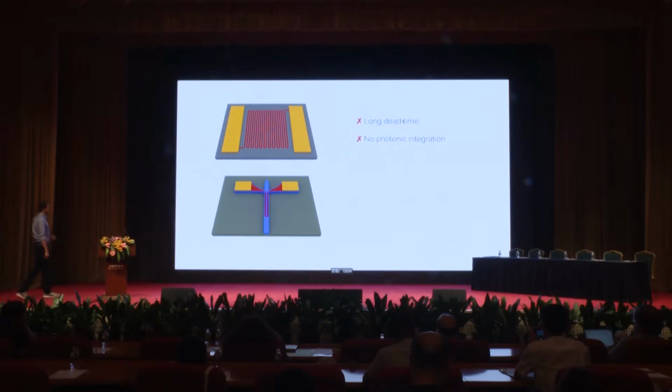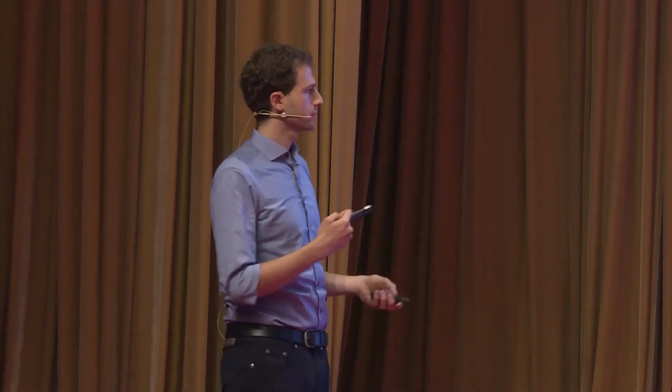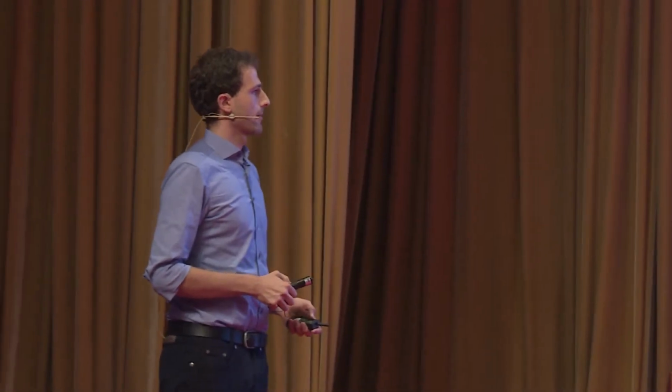So in our group, what we use instead are so-called waveguide-integrated nanowire detectors. And essentially, here in blue, you can see a waveguide. And most of the time, we're using silicon or silicon nitride, but you can also use other materials. And essentially, you couple the light into this waveguide, and then you just place this short U-shaped nanowire on top of it. And this also has the same working principle as the other nanowire, and we can also, with this design, achieve 85% on-chip detection efficiency, very low jitter that is comparable to the other devices, and also very low dark count rates. Also, because we basically only have this one turn of the wire, we also have a reduced dead time that is a lot better than in these very long wires that you have in this other design.